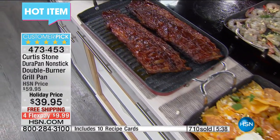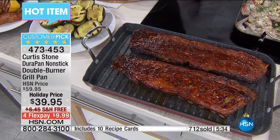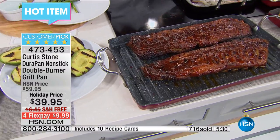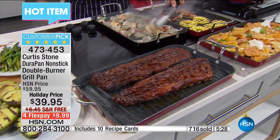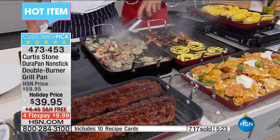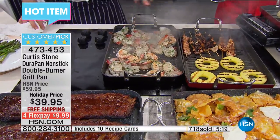Use your grill 365 days a year, not just part of the time. For $39.95, $20 off for flex payments, less than a $10 bill, and you get this home. You have your choice of the red or the black. Which one is most popular right now? Perfectly even. Check that out. Isn't that so cool?